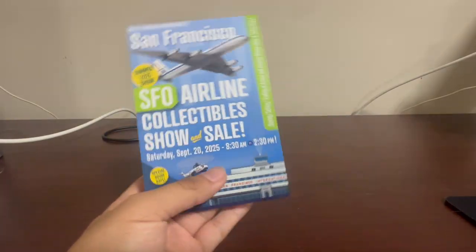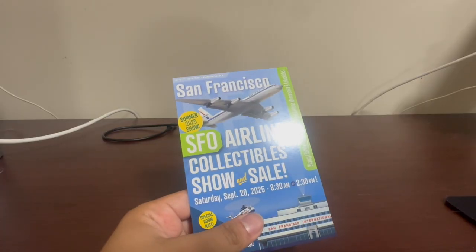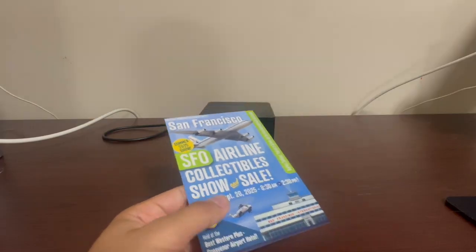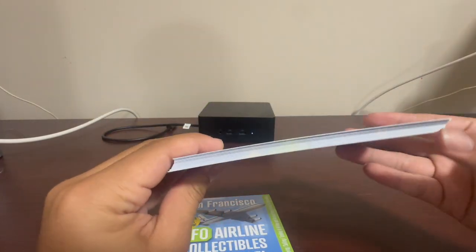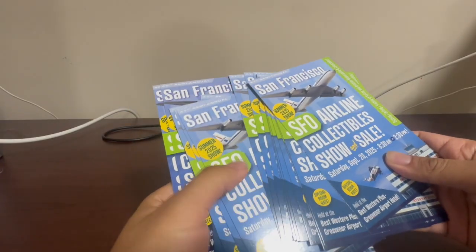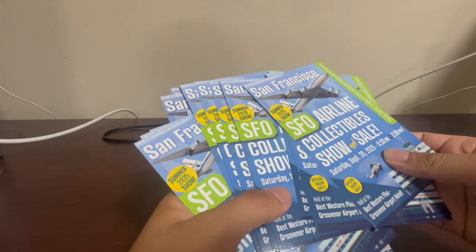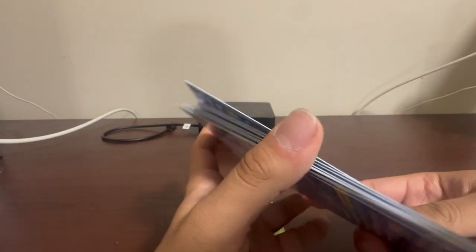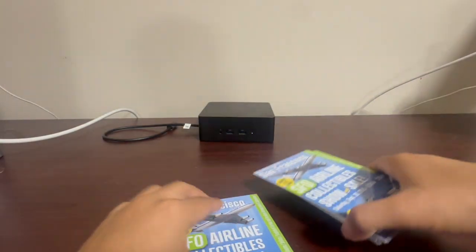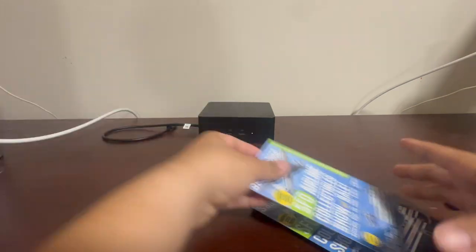And as you can pretty much see, remember how I talked about how you could get as many flyers as you want? Well, let's just say I got many. I don't know how many these are, but these are all the flyers for the September 20th show. That's a lot of flyers right there. So those are the flyers for the SFO show.